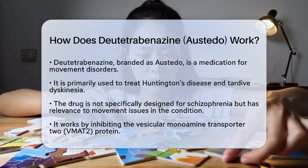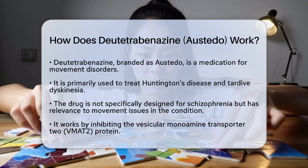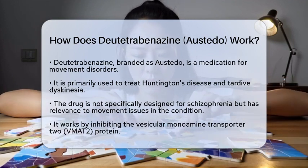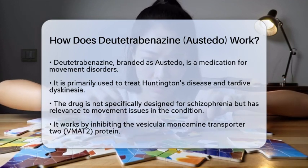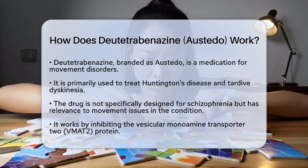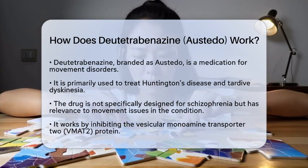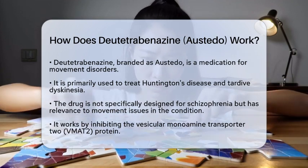Deutetrabenazine is primarily used to treat movement disorders like Huntington's disease and Tardive dyskinesia. While it is not specifically designed for schizophrenia, understanding its mechanism can help us see how it might relate to movement issues in schizophrenia. So, how does deutetrabenazine actually work?